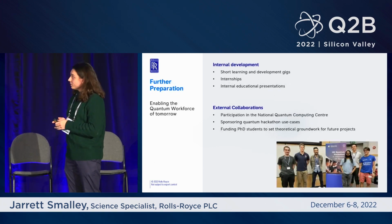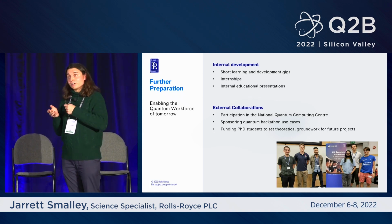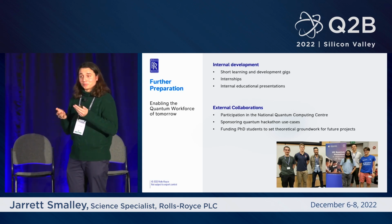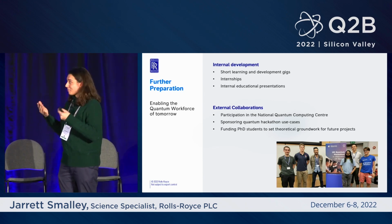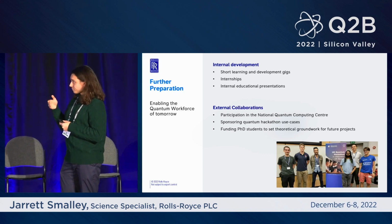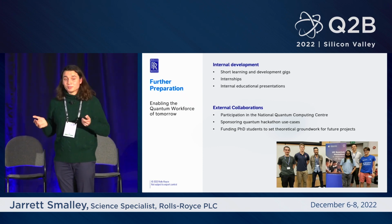So beyond this, I think Danny was talking quite a bit about the quantum workforce development, and at Rolls, we're really trying to push this as well. We have internal learning programs where individuals or even groups within the company can propose short-term projects, and then they can come learn about quantum and even run some algorithms on hardware and in simulators and emulators. Beyond this, we also have internships and quantum openings popping up, not every day, but every few months. And then we also have a litany of external collaborations towards furthering quantum within the UK, and also our partnerships all around us so that we can be ready for the future.